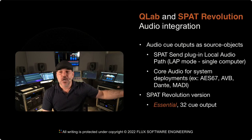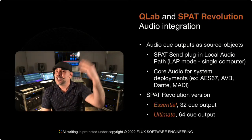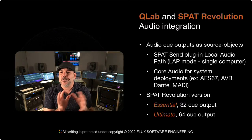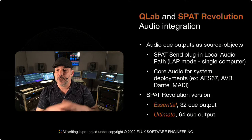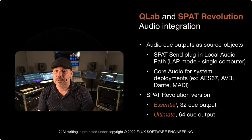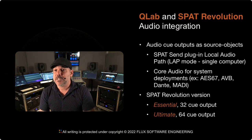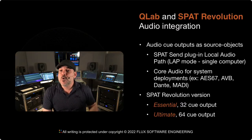And we can actually jump and go to the Ultimate version. I'll come back to those limitations a bit later on, just so you understand right now: 32 Q output with Essential, up to 64 Q output with Ultimate. Now, that's not a limitation of Ultimate. Well, that's obviously QLab with the 64 Q outputs, okay?